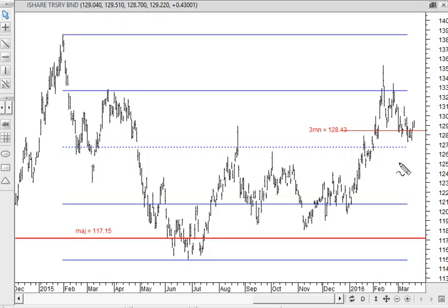Looking at the supporting charts, we're looking here at TLT, the T-bond ETF. All of this price action here has taken place above the halfway point of last year's high, so all of this is in a strong price location. And we're currently holding above the minor point of control at 128.43, the 3-month.